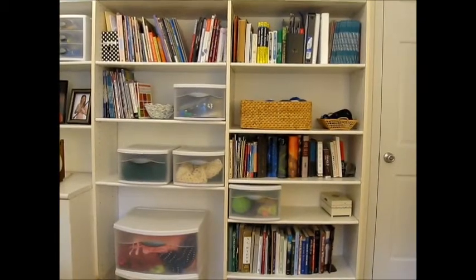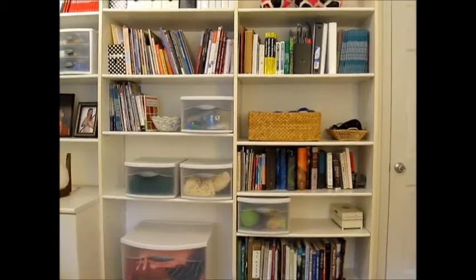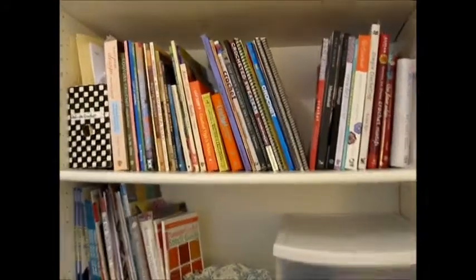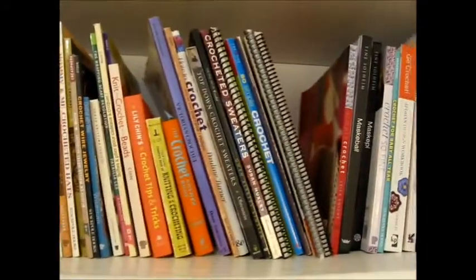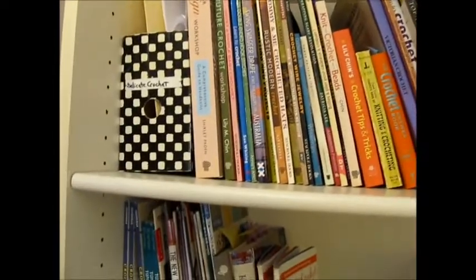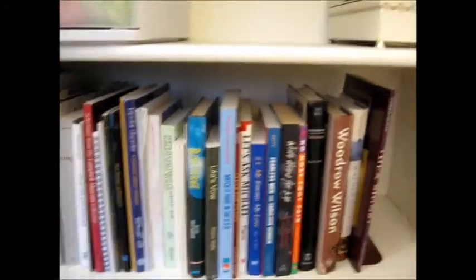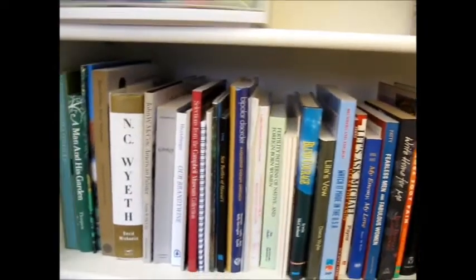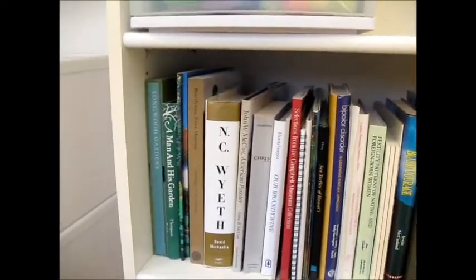You'll notice right away that I have a lot of books. Most of them are crochet related. I have a pretty extensive library of stitch dictionaries, crochet technique books, some Leisure Arts leaflets that I've had for a long time, etc. And I also have one shelf of books that either deal with our local area, the Brandywine Valley here in Pennsylvania, or were written by people I know, friends of mine. So that's pretty cool. I store my yarn in these plastic bins.